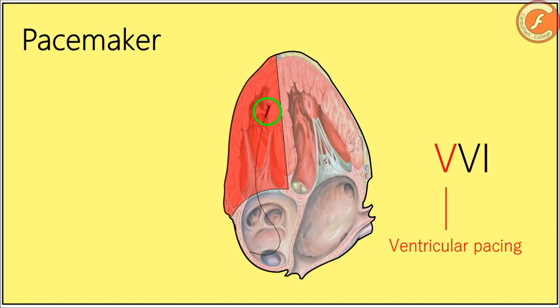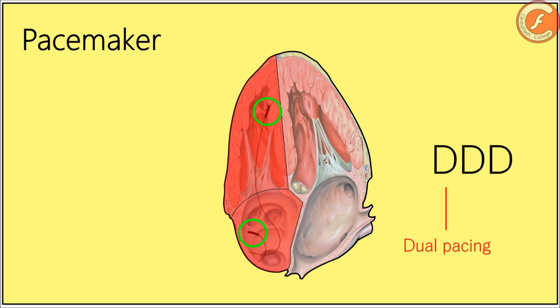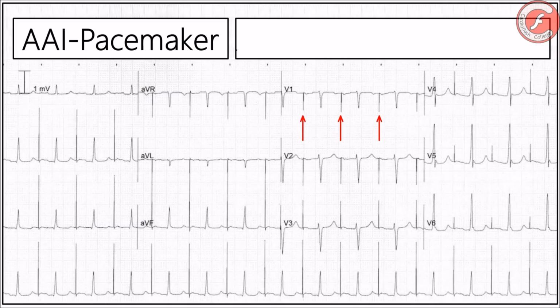VVI, it is usually used in older patients with high-grade AV block and atrial fibrillation because it only detects and stimulates the ventricle. And DDD, it is usually used in young patients with high-grade AV block or patients with heart failure carriers of an ICD or a CRT because it is capable of registering and stimulating different chambers simultaneously in order to achieve a more physiologic pattern of activity.